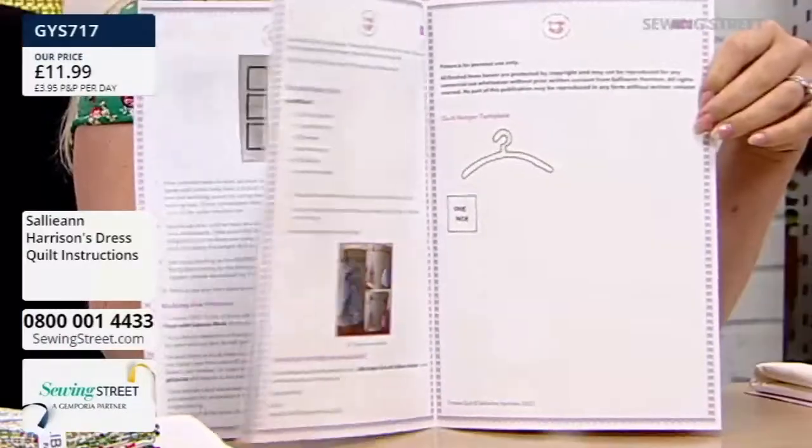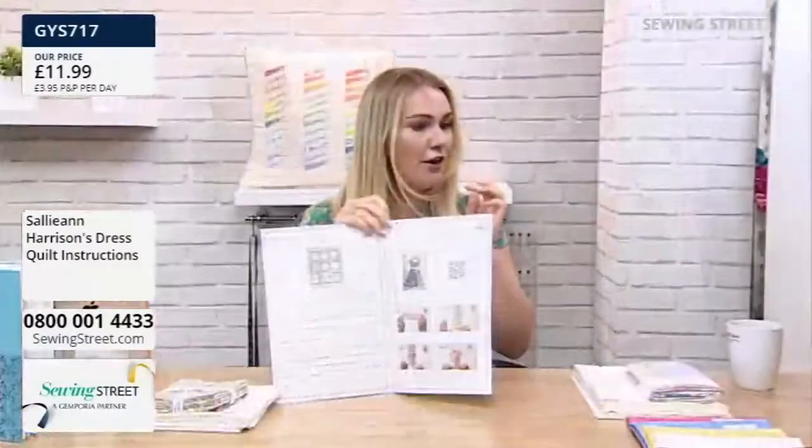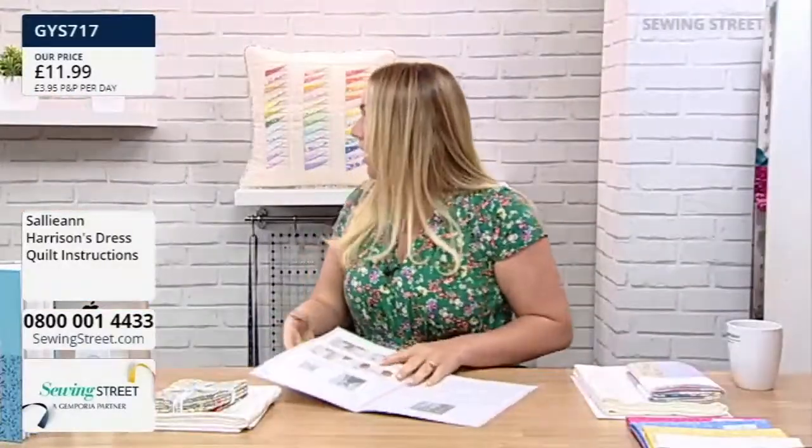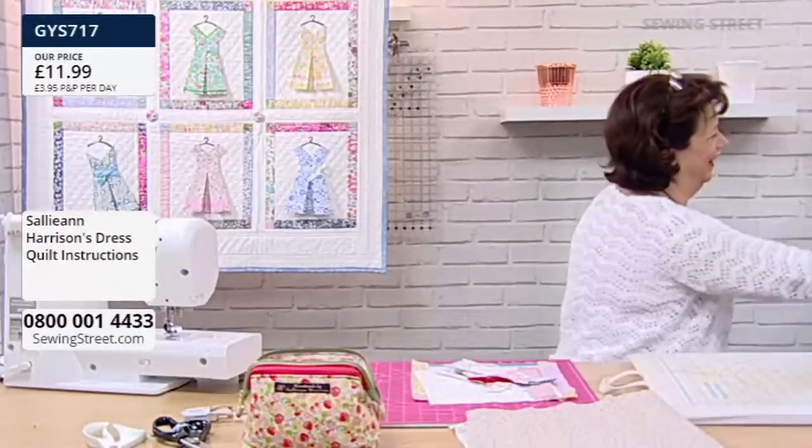It's so easy to do. All you literally do is hover your phone. I should have brought my phone out to show you. Do you want me to? This is the one with the QR code covered. Okay. Oh yeah. Yes.